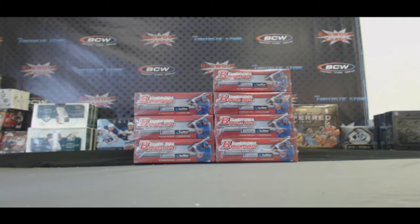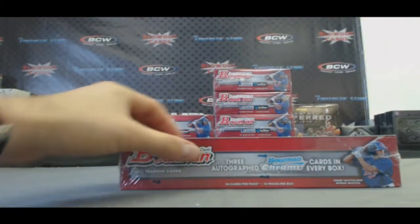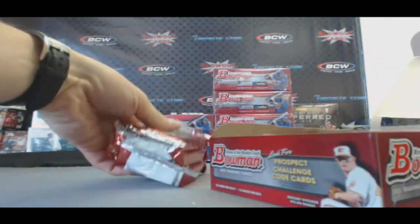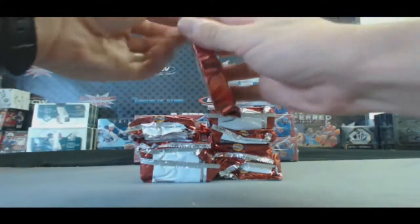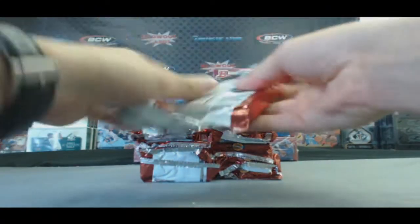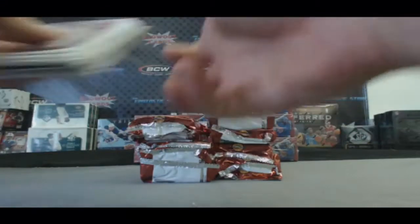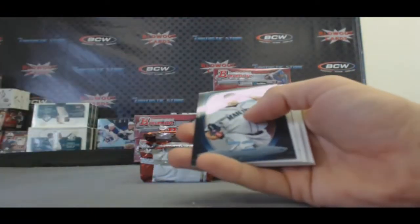Set this base here in the box for you. Two. Good old Buxton orange action. Adam Morgan, cream of the crop. James Paxton, Bowman Top 100.